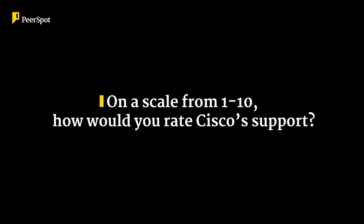It's very good. There's a way to actually contact them directly from within the portal, and we use that periodically. I give them about a 9. I mean, there are issues with Cisco's type support, and so it's just like all the rest of them.